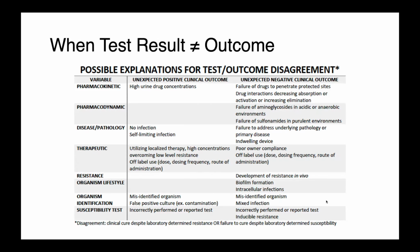Finally, I think it's really important to be reflective of what the clinical outcomes we observe are and what we think ultimately led to those. So we're really, really good about attributing an outcome to something that we did, but that is not always the case. And I just wanted to highlight some possible explanations for discordance between a test result, so susceptible or resistant, and the clinical outcome. So, for instance, we can have an unexpectedly positive clinical outcome for pharmacokinetic reasons. Maybe the pathogen was found to be resistant by the lab, but because we get such high concentrations of the drug in the urine, we overcame that resistance and it was successfully treated.